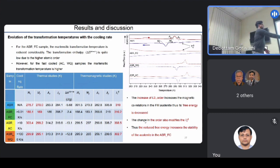Similarly, the Curie temperature of the austenite, TC, also changes as the magnetic correlations are varied with the atomic order. Here we see that it goes from around 310 to 302 Kelvin, so the magnetic correlation is getting weakened as the atomic order goes from high to low for these samples.